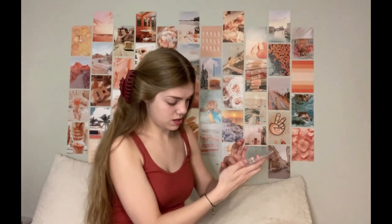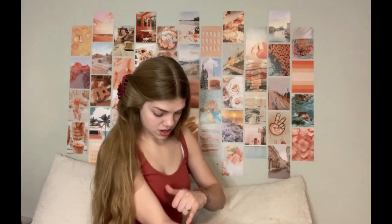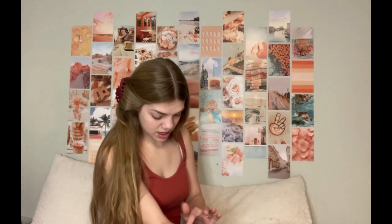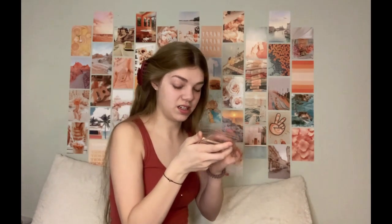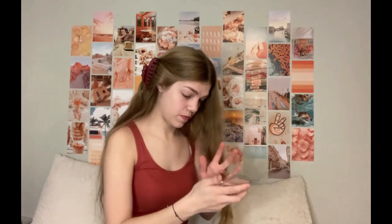Okay, so far the pigment is okay. The glitter ones feel like wet sand. That's kind of disgusting. I hate the feeling of wet sand. It literally just feels like wet sand all over my arm. I do not like that. So those two glitter ones are disgusting.